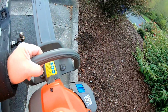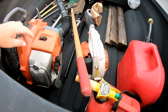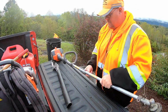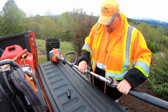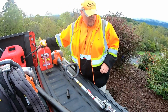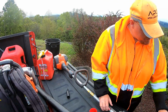This is a Husqvarna 128 with the Trimmer Plus hedge trimmer. I bought the handheld blower. There's the hedge trimmer attachment. I like my proper hedge trimmer. Non-toxic.